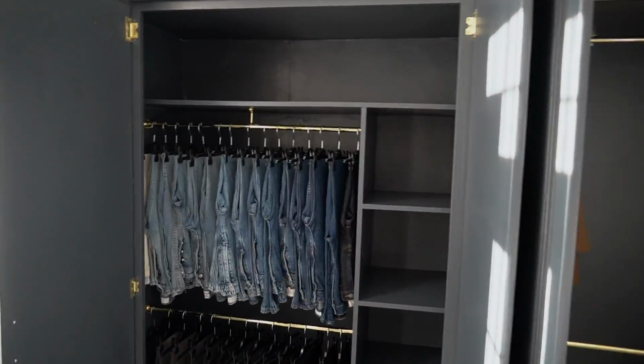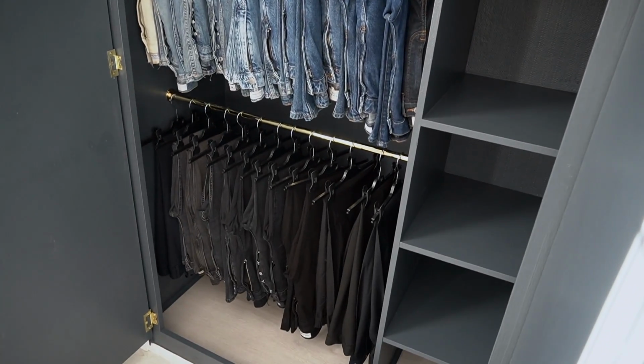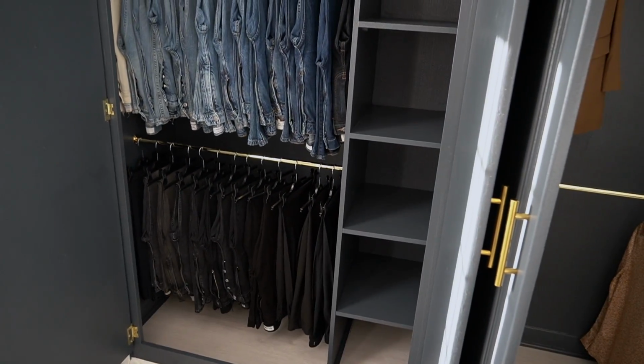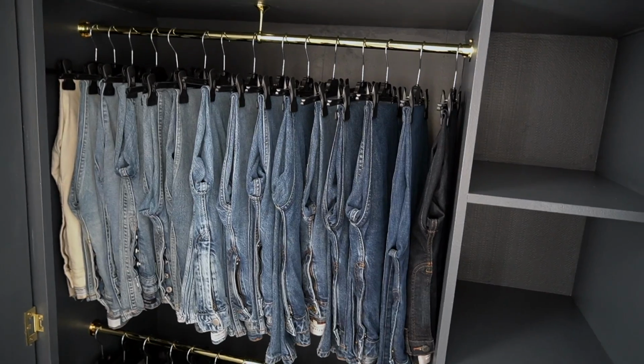Right, I think I have successfully managed to do my jeans and they look really good. I feel like it looks like a shop, which makes me so happy because that just makes life so much easier for getting dressed.